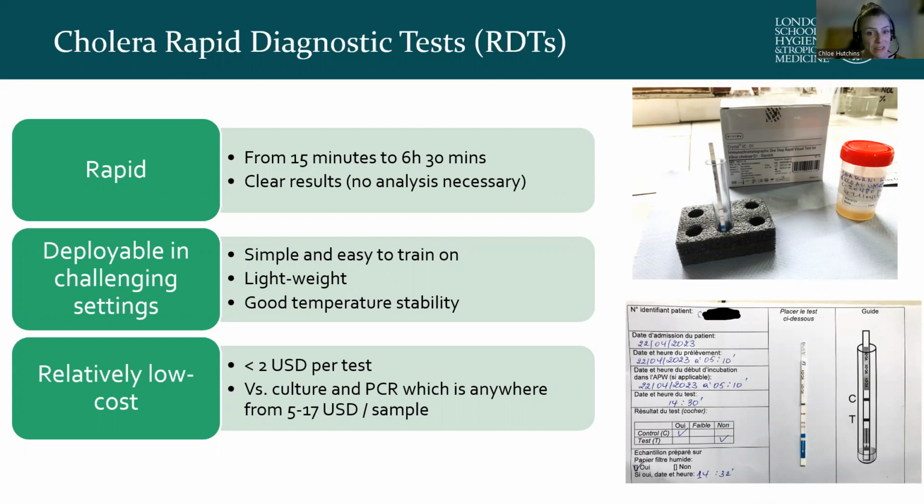It is a quick test to perform for clinicians to understand whether or not they might be dealing with a cholera patient. The tests can take anywhere from 15 minutes if you're testing stool directly, up to 6.5 hours if you're performing an enrichment, for example, of a rectal swab. The results are very clear and easy to read, so there's no downstream analysis required. And it's very similar to reading, for example, a lateral flow COVID test or a pregnancy test.